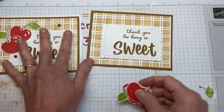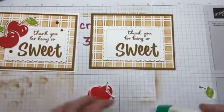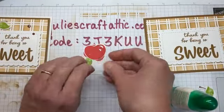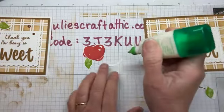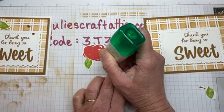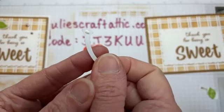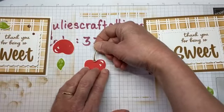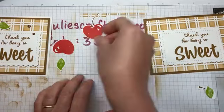So what I did to make the cherries before was I used the multi-purpose liquid glue, and I just put a little tiny dot on the back of the stem and then stuck the stem on. So it really doesn't take very much. You just need a very small amount here. Yeah, so that is it. I will show you. That's all I put, just a tiny, tiny amount. And then you can arrange the stem however you want it on the cherry, and it'll dry pretty quickly.